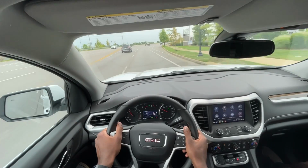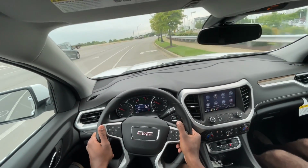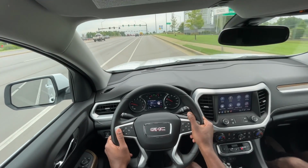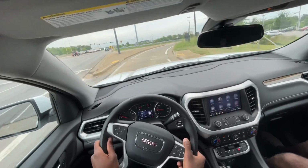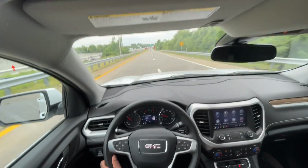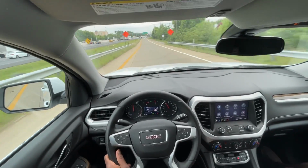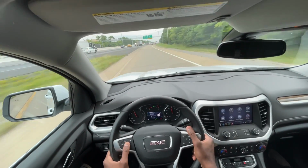So a really good pull from the turbocharged engine, even in the tour mode. The turbo just does a really good job when you get in that sweet spot between 2,000 and 4,000 RPMs, pushing the vehicle without having to necessarily get more from the engine itself. Yeah, really good merging power.